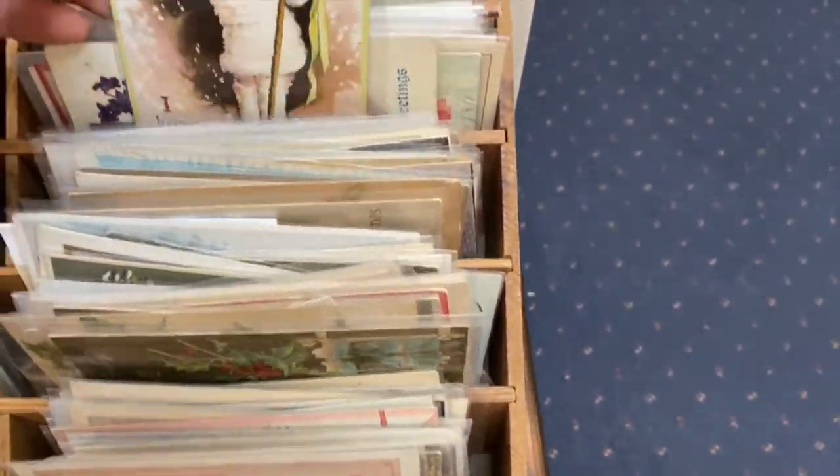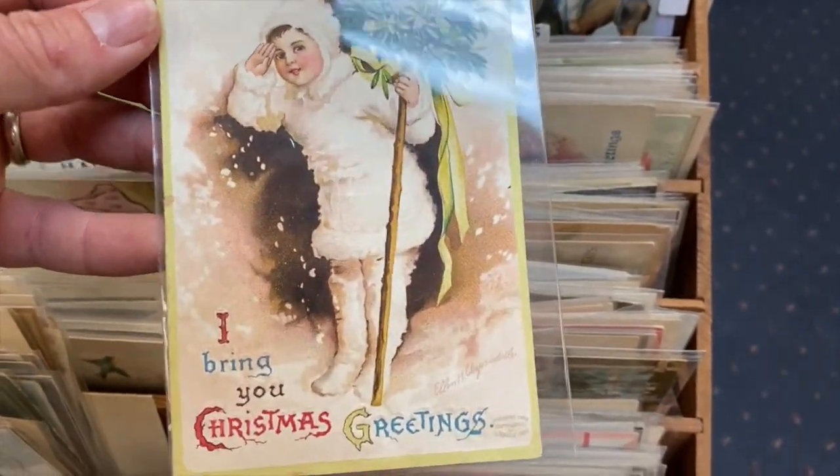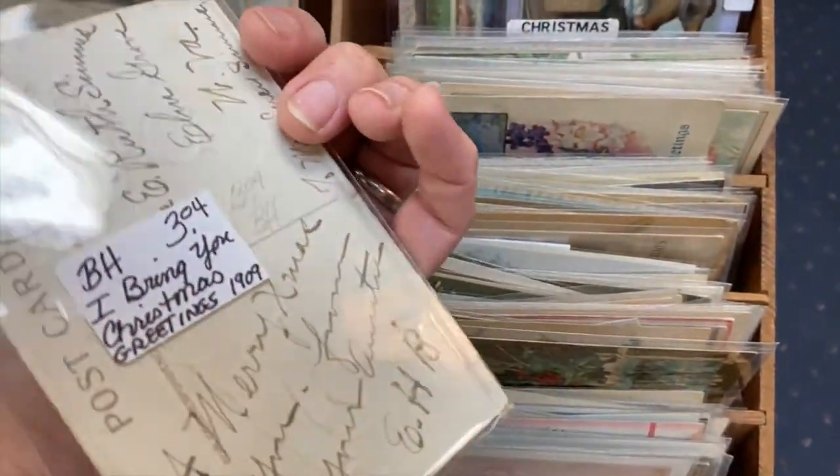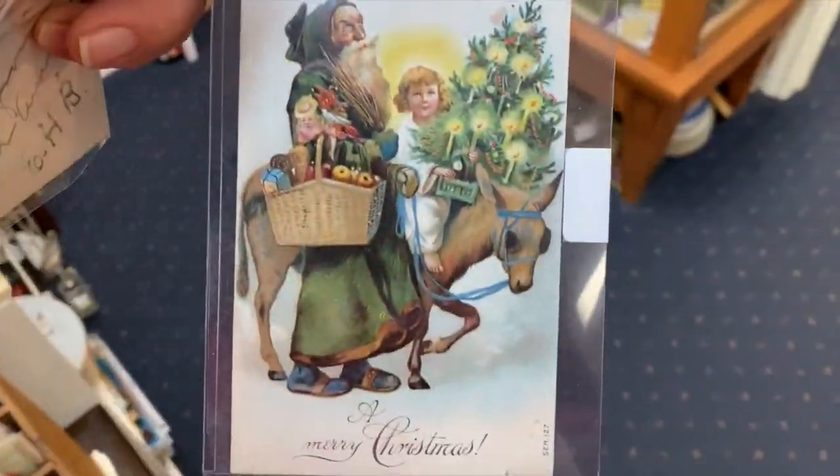Yet another booth. I've already pulled out a couple that are in pretty good condition. It's embossed. It's just beautiful, and it says Ellen Clapsaddle on it. It's artist signed. They want $3.04. Here's one with Santa in green.